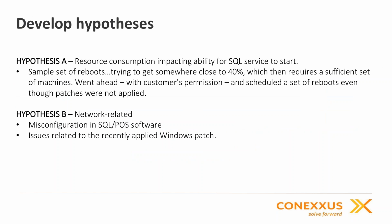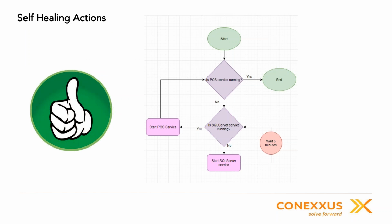Go to the next slide. Okay. So after you determine why this is happening, once you're able to see that data, you can start to hypothesize: why do we think it's this way? What we ended up finding out was that the service was relying on the SQL service to start, but the SQL service couldn't start because the resources needed to start it on boot were not there for SQL. So it was timing out and failing to respond.